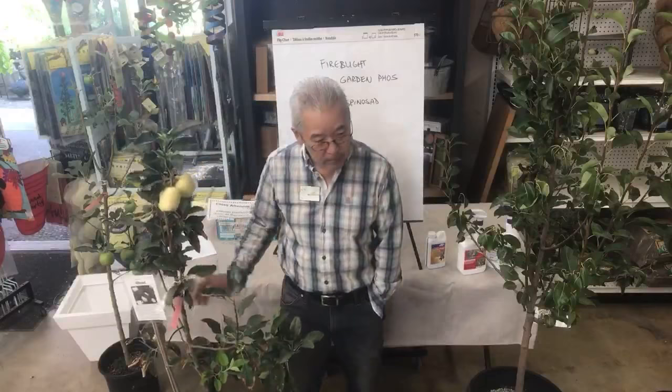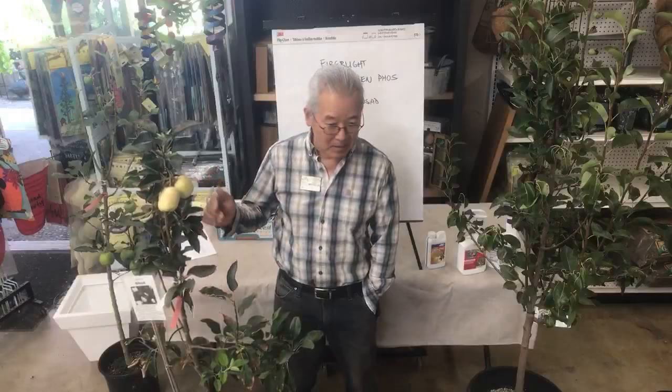White. This is, they said it's almost white. It gets a little bit lighter, just but not that much.